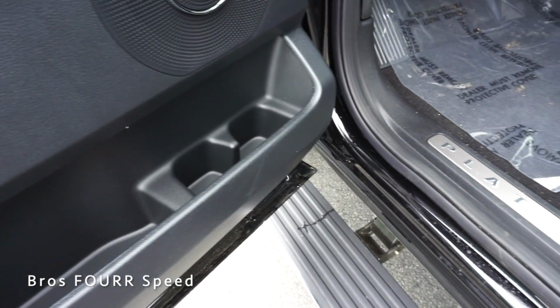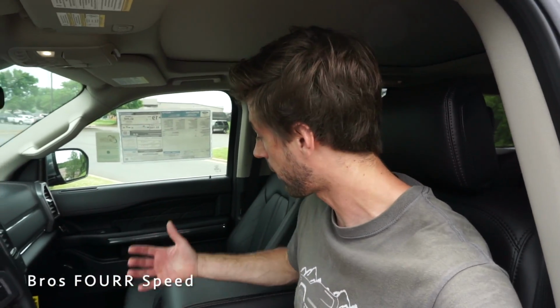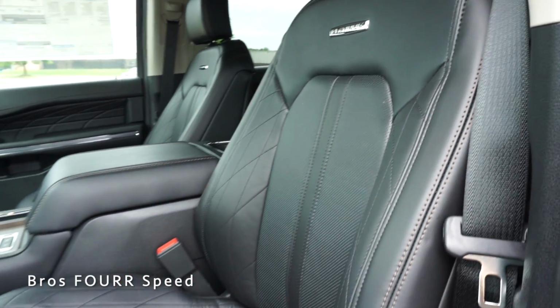As we make our way to the door sill, you'll see Platinum badge is nicely spelled out. And then working our way up into these seats, they're completely covered in leather. I really like the design of them. They're heated and ventilated. They have a multiple way power adjustability to them, and they're very comfortable.